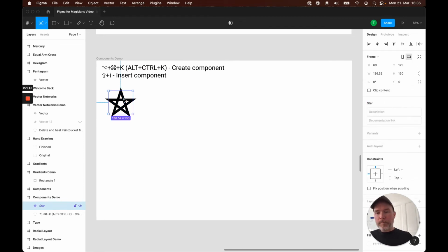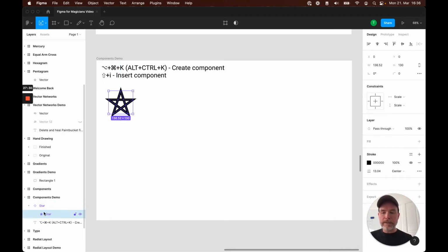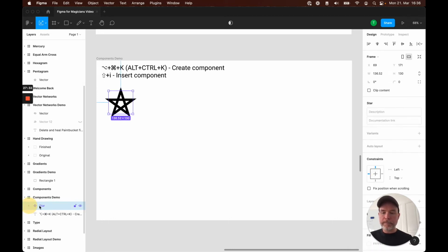So I'm going to create a component out of this, which I'm going to do by holding down Option, Command, and K. One thing that happened here is that the icon for the star layer has changed into this little four-diamond shape. And this means that this is now a component. The shape itself is a child of this component.